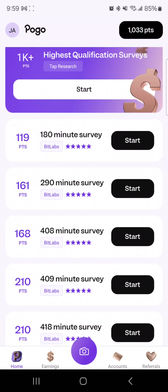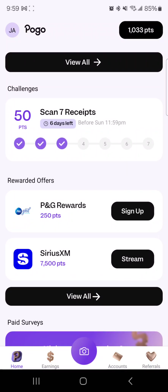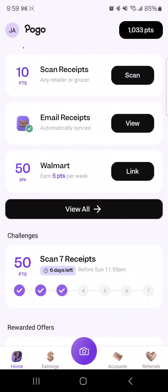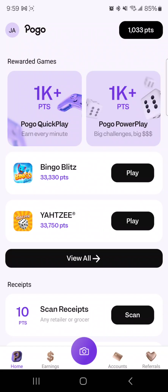But like I mentioned before, you need at least 5,000 points or $5 to cash out. So the way I hit the goal to get 10 is I did Coin Master, that gave me about $5, and signing up and doing your first linked card or account, you get another 300 points. So at the bare minimum, if you can go to Pogo Quick Play and get one of the games that pays you for every minute played, that's what I would recommend you do.